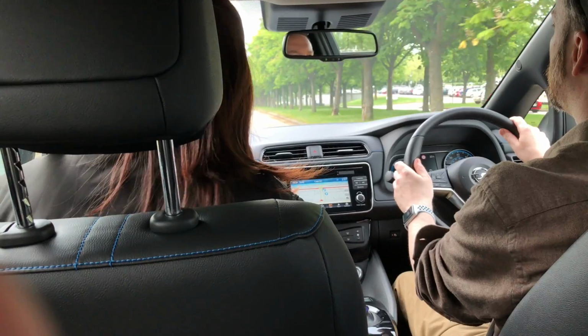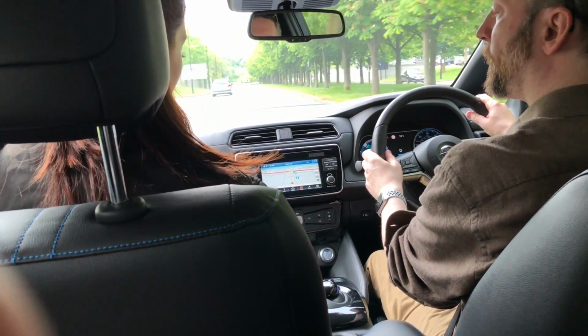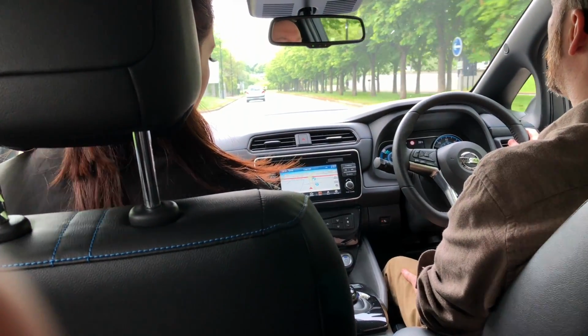My thanks to the team at the EV Experience Centre in Milton Keynes. If you have a chance to pop in there, go in, try out some electric cars. It's free. It's a great experience. They're not trying to sell you anything. They're not on commission. So it's a good place to experience it, maybe for the first time. And overall a very positive experience, and a decent car.